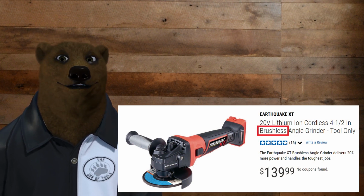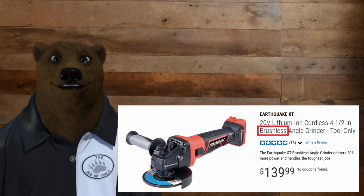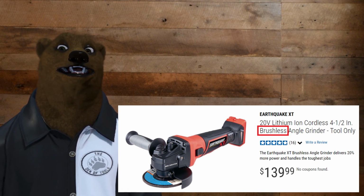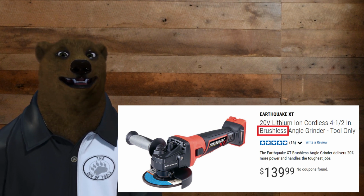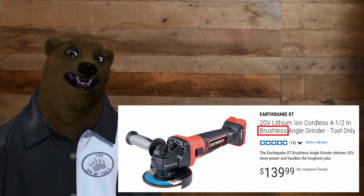Well, the truth is they have had some brushless tools here and there, but the bear often says brushless is really only most important, not saying not important, but most important on tools like grinders and routers, where they're spinning, the motor's running for long periods of time, as opposed to stuff like drills and impacts where you're doing burst kind of stuff. Not saying it doesn't affect the performance or the battery life, just saying you're not going to see as much benefit from it on those tools.